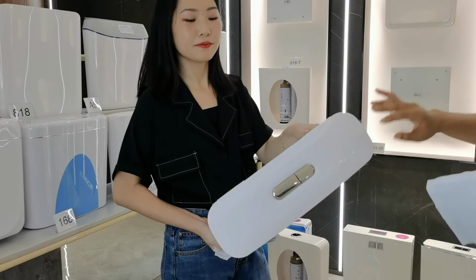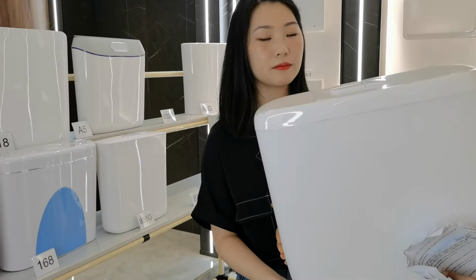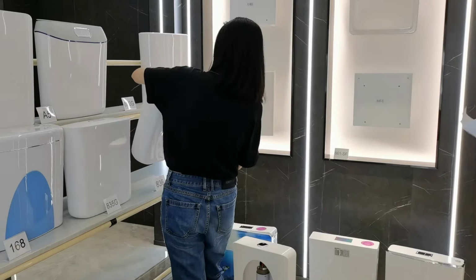And now you can see our item A36, white and ivory available. Also, plastic button and chrome button options. Maximum flush volume is 8.7 liters. And the velocity is 2.3 liters per second.